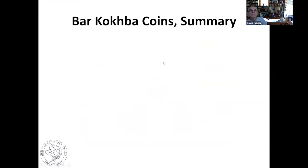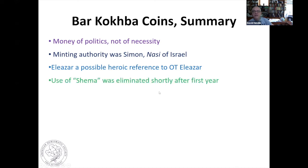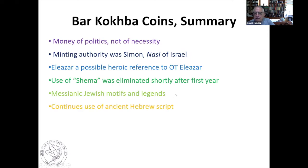So let's take a little summary of Bar Kokhba coins. The Bar Kokhba money was money of politics, not of necessity. The minting authority was Simon, the Prince of Israel. Eleazar was possibly a heroic reference to the Old Testament Eleazar. The use of Shema was used by Bar Kokhba, but was eliminated shortly after the first year, which coincidentally is the same time that the coin stopped referring to Eliezer, the Old Testament reference to Eliezer. And that's also the same time that certain rabbis started giving up on Bar Kokhba. Messianic Jewish motifs and legends on all of the coins. He continues the use of ancient Hebrew script, which was extremely rare except on coins at this time. The legends all mention Israel and never Judea.